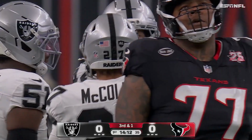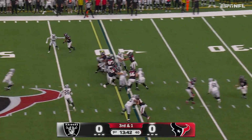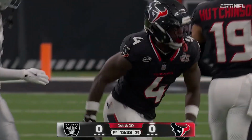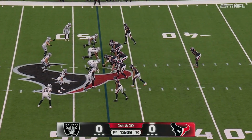It's Tristan McCollum. Here in 2026. It's going to be 3 straight runs and a first down as Marks bounces off a tackler and has a nice gain over the right side. To spring Woody Marks.